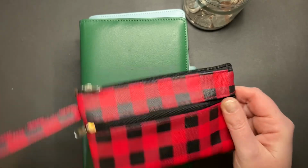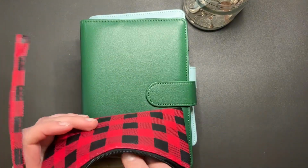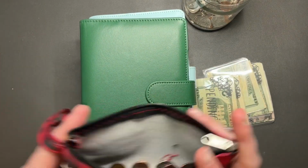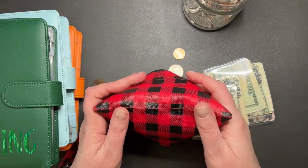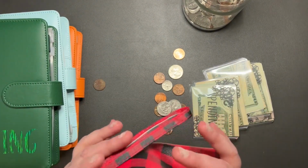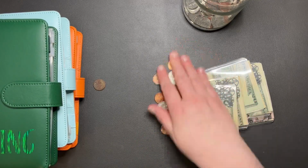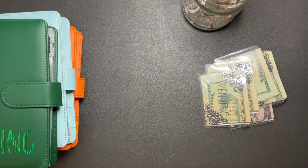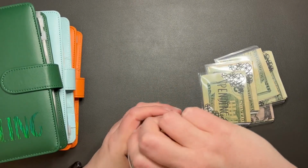I got this cute little wristlet wallet from the Dollar Tree that I have switched out. The other one was just slightly too small, so it made it difficult to get stuff in and out. So I'm really loving this. It's just like a vinyl thing. We got some change that we're gonna dump out here and put in there. Perfect.